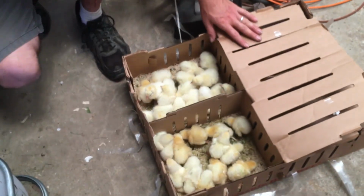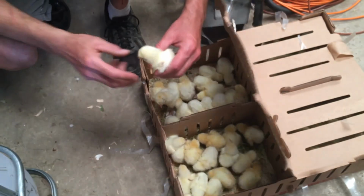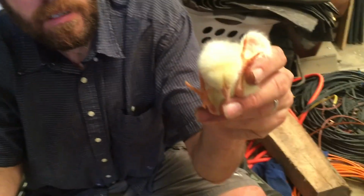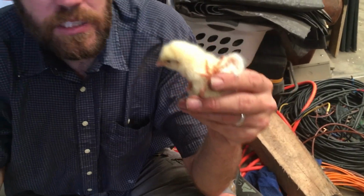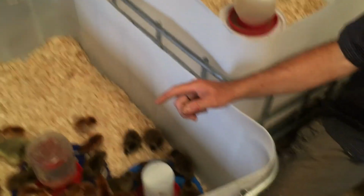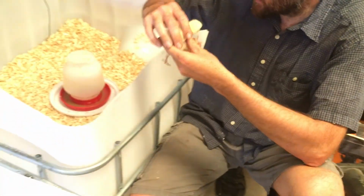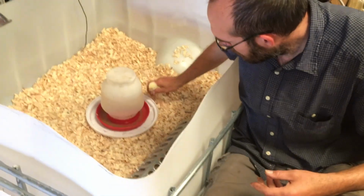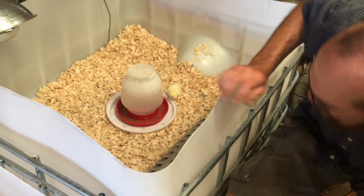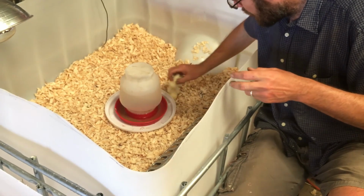So let's go ahead and get this second box open. Here they are. These are the Cornish crosses. They look like little marshmallows. This is them. Cornish cross. So these are a meat bird. These other birds here, the Rhode Island Reds, these are more of an egg bird. All right, let's get these guys in. Get their beaks in the water. There's the water right there. Get some. They get all crazy over it.